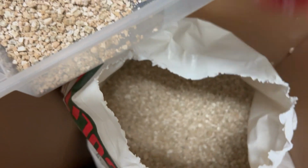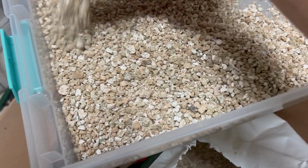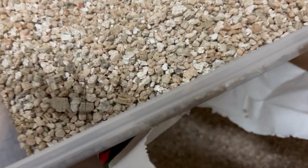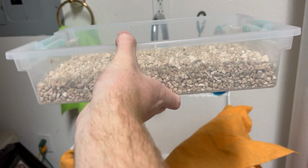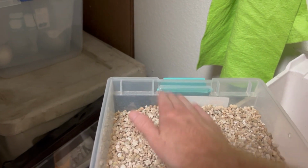You get some of this vermiculite. You could also use perlite. I prefer vermiculite just because it's been more readily available for me. I have used perlite. It's kind of the same thing, but I'm just used to this one. Get a little bit more. There we go. So after you get a nice little bin full of vermiculite, just like that, nothing too crazy, just a layer that's about an inch deep. Get some warm water.